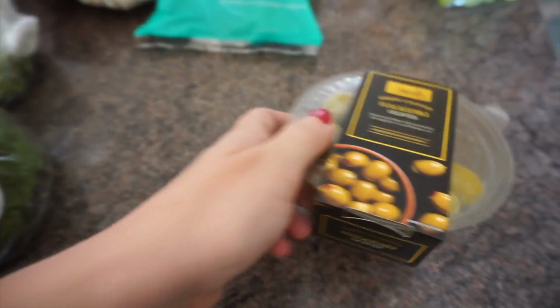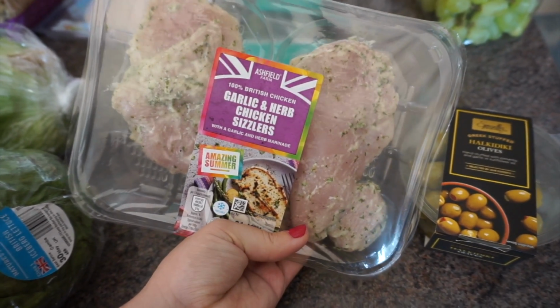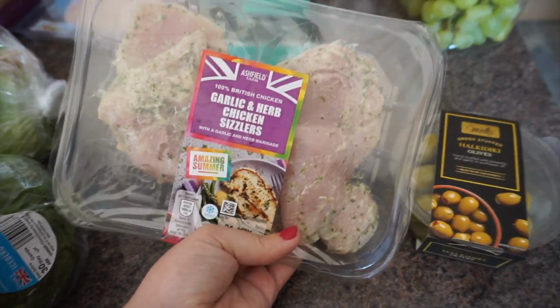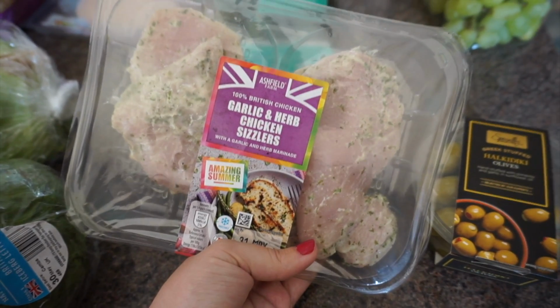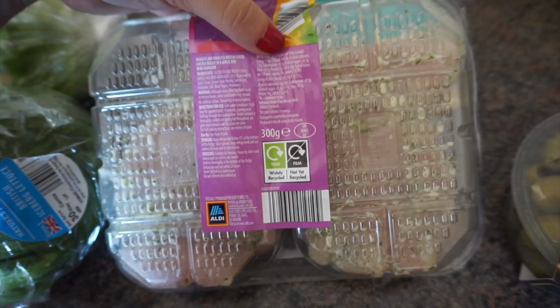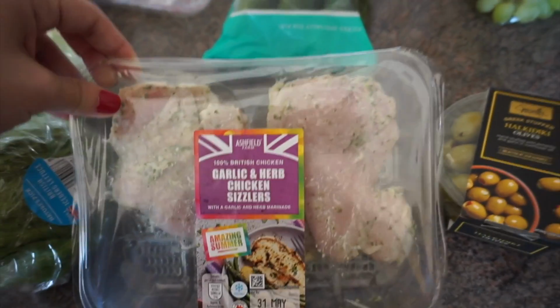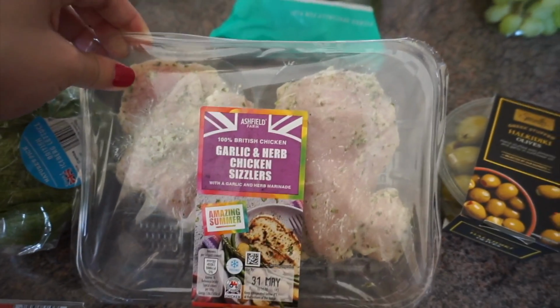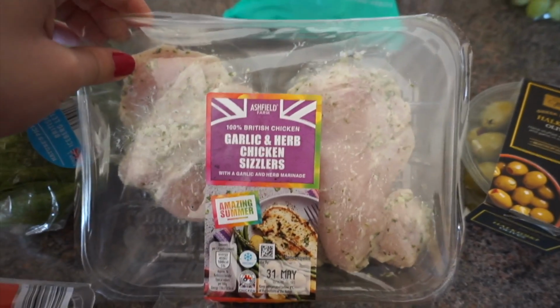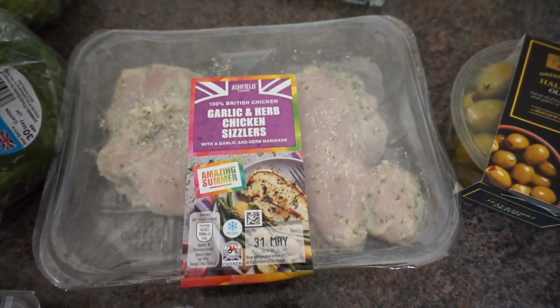So those are delicious. I picked up some garlic and herb chicken sizzlers. This is basically just pre-marinated chicken breast. I really recommend pre-marinated food as long as they're not high in sugar. So these have less than 0.5 grams of carbs in the chicken breast. So garlic and herb is usually pretty safe. Like I said, it's only the barbecue and Chinese coating or coated meats that you have to worry about.